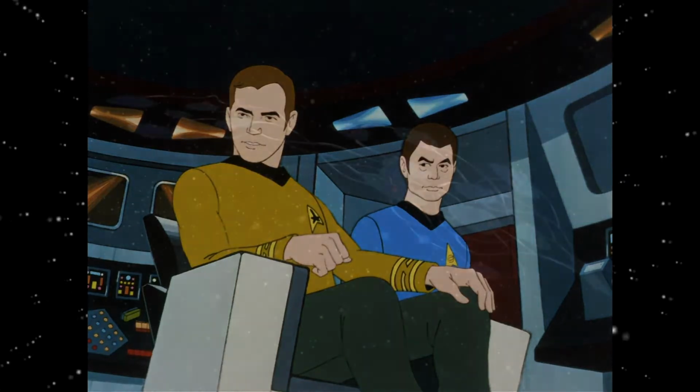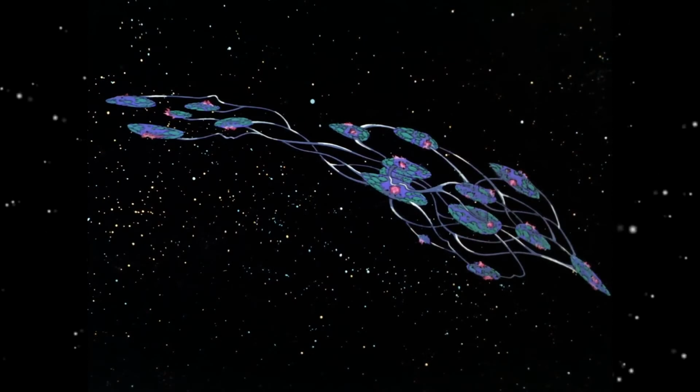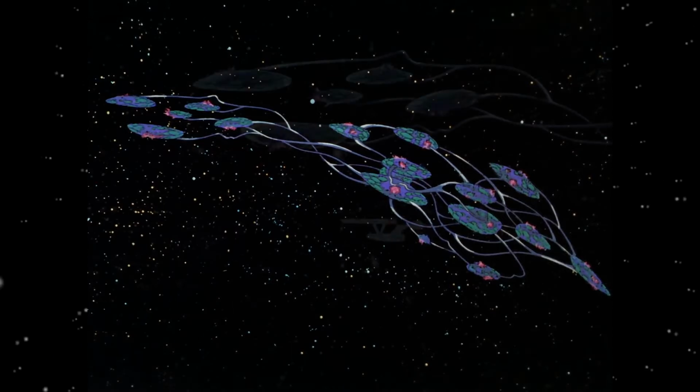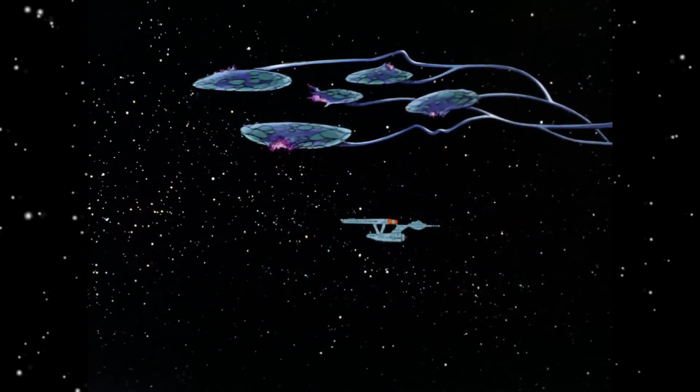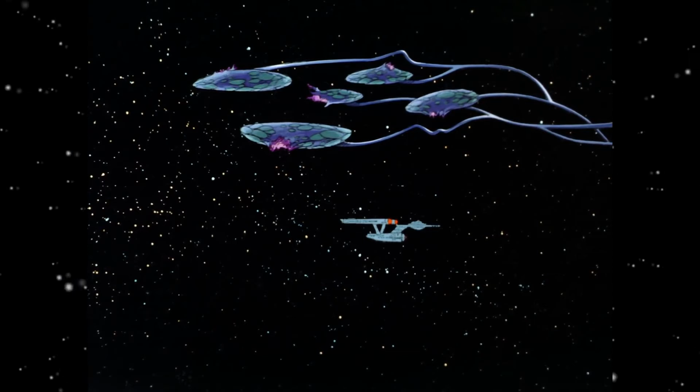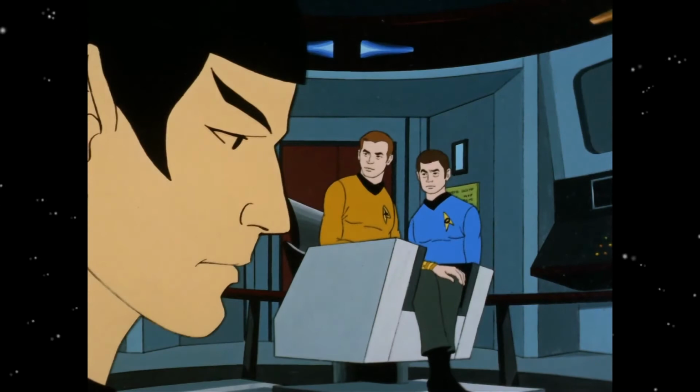However, what are we looking at when we see this thing? The design makes no sense to me, and that's the problem with basically all of the designs in the animated series. They seem to be absolutely random and not logical.